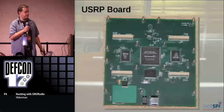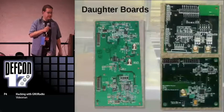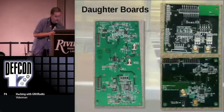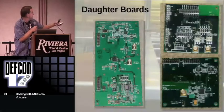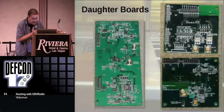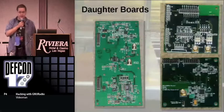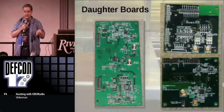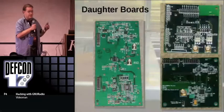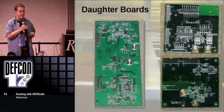And here's a look at the top side of some of the boards. So let's see, we've got the Flex 2400, which is a 2.4 gigahertz wireless. And we've got, oh, what's that one down there? It's the 800 to 2400 receive board. And then a basic RX, basic receive board. I just have the 2.4 gigahertz and 900 megahertz, or 800 to 1 gig board, because it'll do transmission.